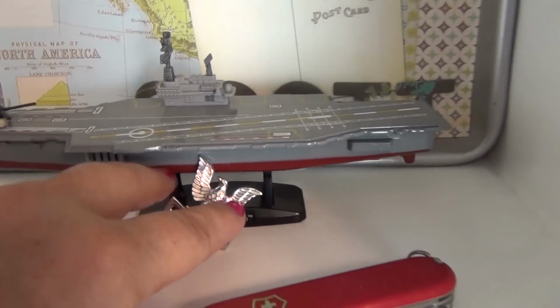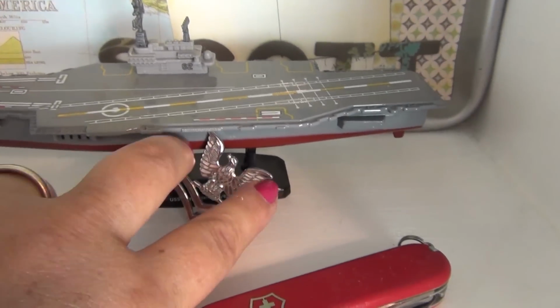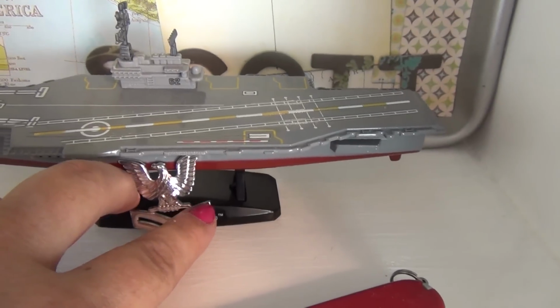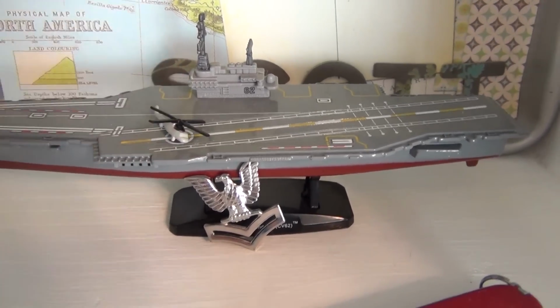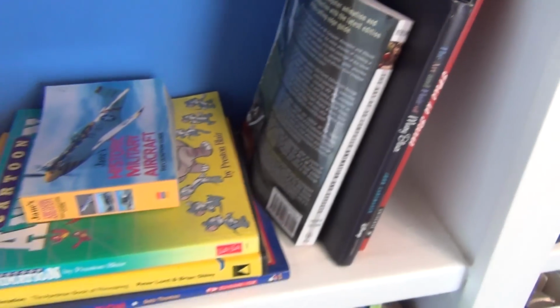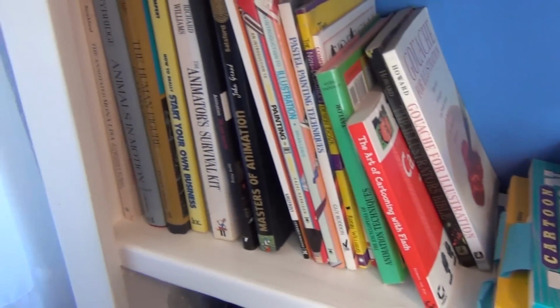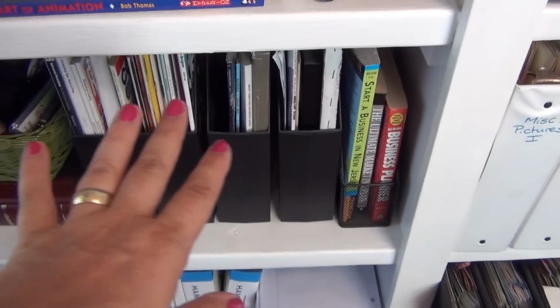This is a model of the ship he was on, that's the USS Independence, with one of his pins when he was in the Navy. And I like this one because it's got a little helicopter here. So, yep, that's that. And then that's his old knife. And all of his, or most rather, of his art and animation books are here. Some magazine that he keeps.